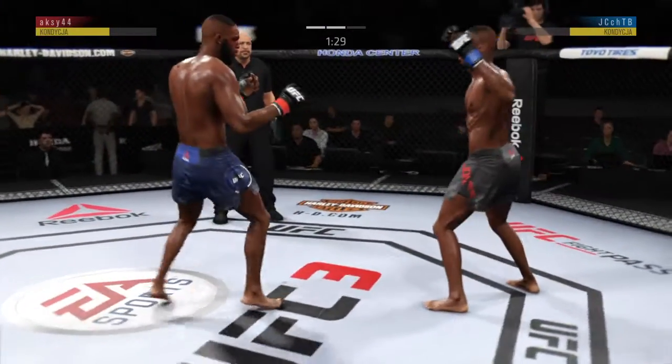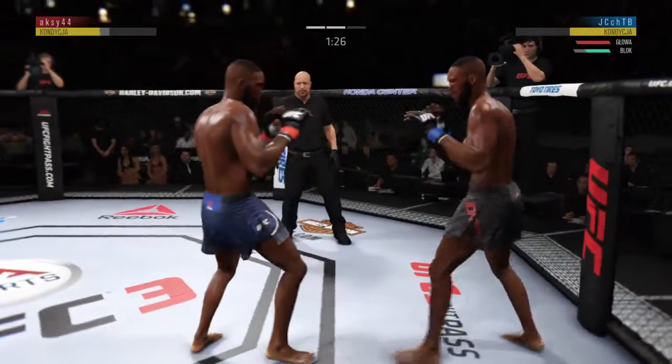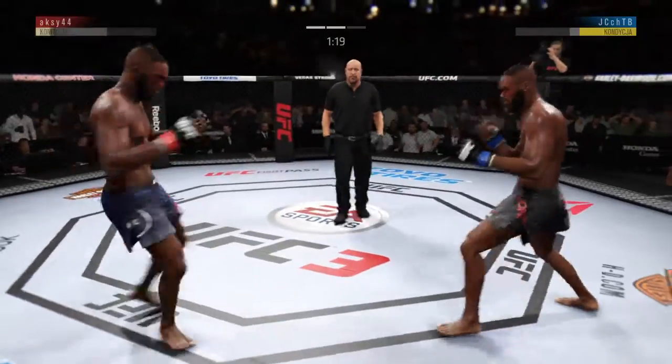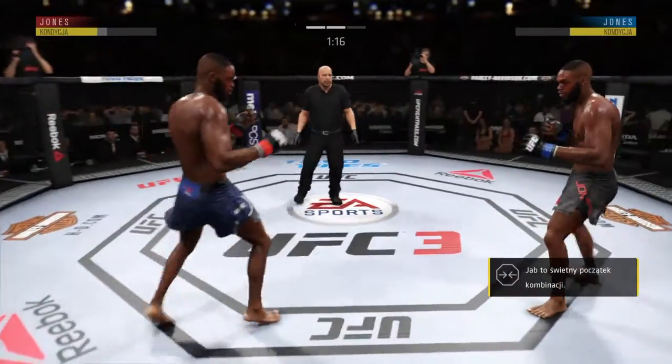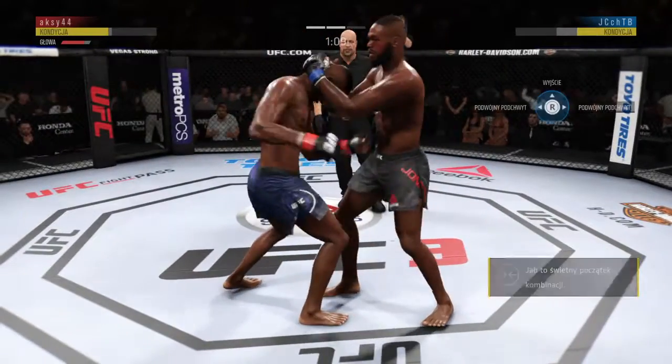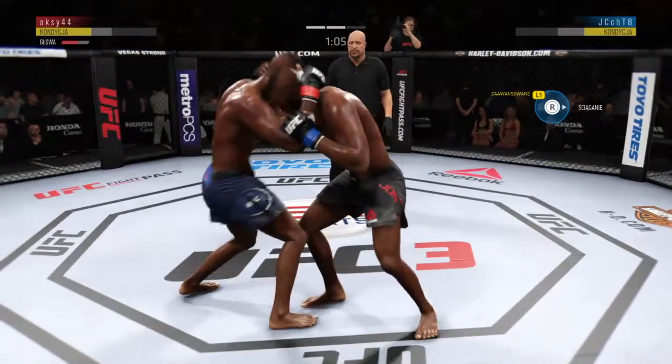Well, the offense has been there. He is landing some good shots, but not really stringing them together and putting combinations on his opponent. He's got to mix up his strikes, change his tempo a little bit, and try to get his opponent out of there by landing more than just one strike at a time.